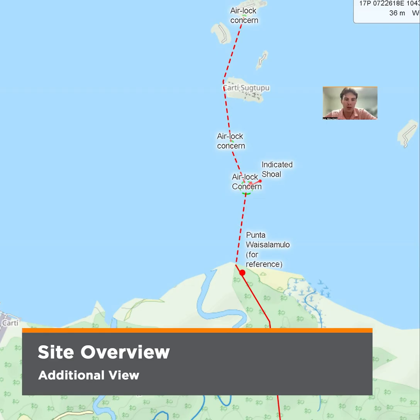This is our site location. So on the left is the entire stretch of our pipe. The solid red line is the pipe we were tying into. Then our design starts at this tying point and stretches to the island of Carti Tupile. Now I'm going to pass it off to Trey.